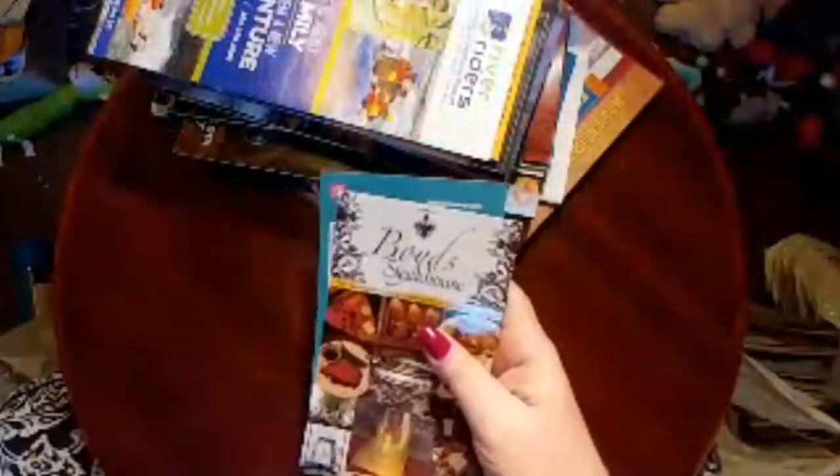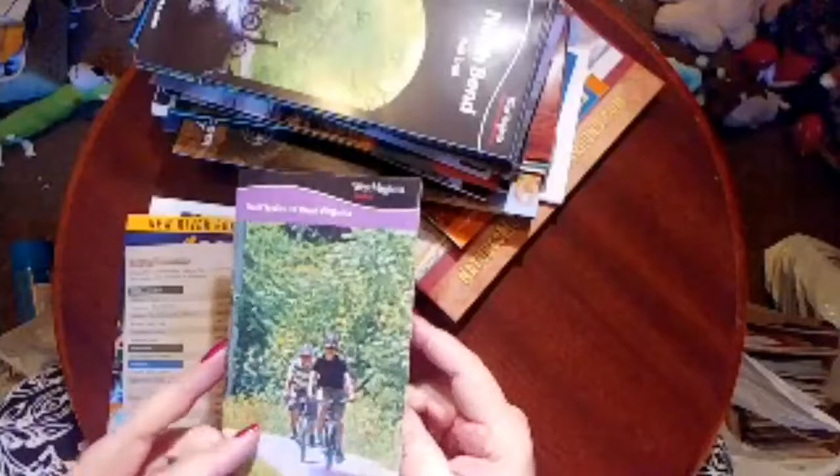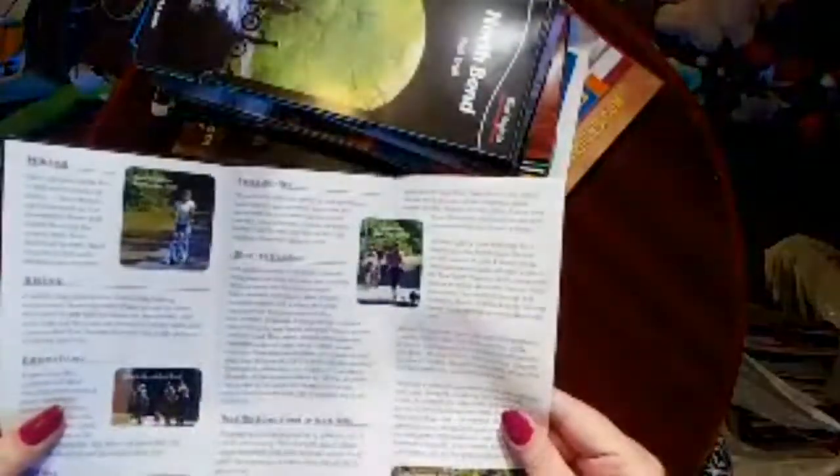Cardstock, cardstock, cardstock. River Riders, Ace Adventures, Biking Trail Map. This is Rail Trails. Interesting. North Bend Rail Trail. Oh, that's a big open fold-out thing.